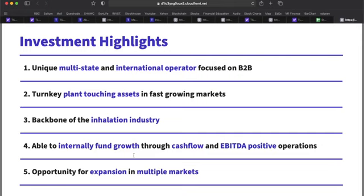I would definitely encourage you to take a closer look at this company if you're looking to get exposure into the small cap MJ space, especially in the United States, because it really does offer value that I haven't seen in any other company that I've recently reviewed.